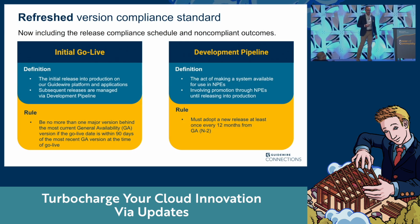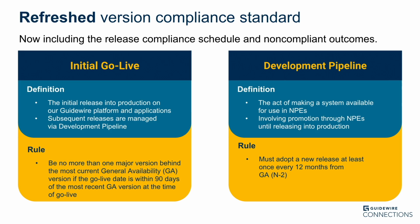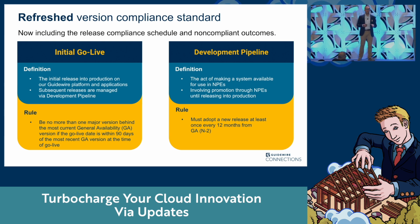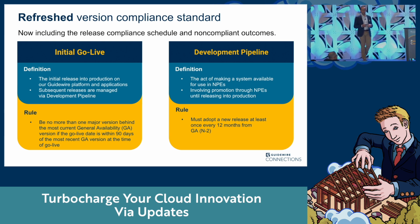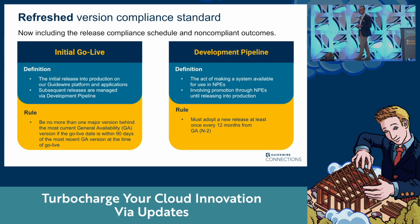And Guidewire has refreshed our version compliance standards, meaning they've changed, to become a one-stop shop for all version compliance inquiries. We have defined version compliance for the initial go-live, helping customers only go live on a reasonably latest version that's available. And we have defined version compliance for ongoing development. So that way customers can choose what version they want to be on as long as they're within N-2 compliance. So please, don't be trying to do the date math here. We have a schedule for version compliance. We also have all the details of what happens when you start to fall out of compliance. And I'm going to cover all of that here, and it's in our standard, the one-stop shop.